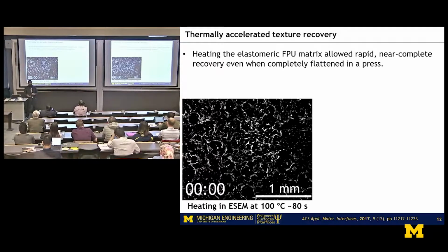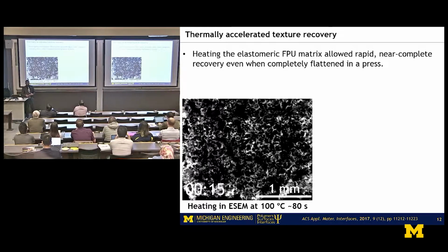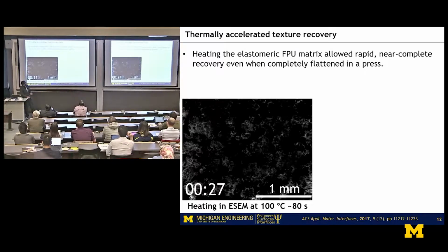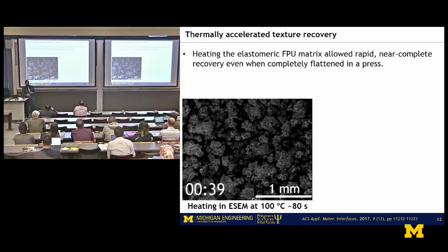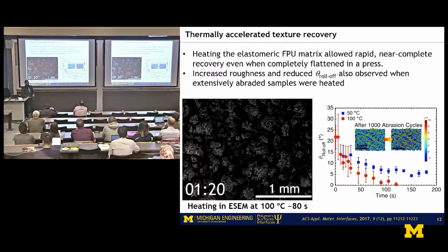The other interesting property of these surfaces is that they can actually recover from damage. So we took one of these spray-coated surfaces, compressed it in a hydraulic press, so that it was completely smooth and not superhydrophobic. Then this is a video taken in environmental SEM as the coating is being heated at 100 Celsius. As you can actually see, the superhydrophobic spray-coated texture actually recovers. And this effect was also observed on extensively abraded samples. So if you take one of these surfaces, abrade it to 1,000 cycles, the roll-off angle is about 20 degrees, but then heating it briefly recovers the roughness and also drastically reduces the roll-off angle.